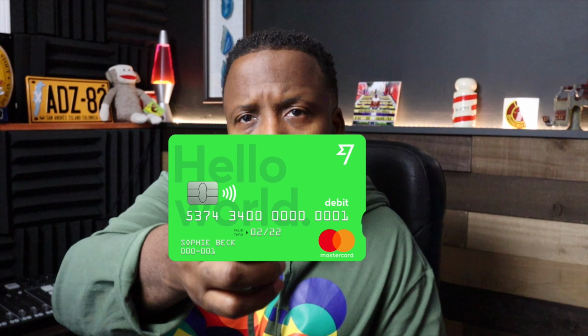Another card you might want to get is this Wise card, Wise MasterCard. You can save up to 5 times when you spend internationally. If you have a local currency in your account, the Wise card will use it. If not, it will automatically convert your money at the real rate for a tiny fee. So you can actually use this card. This card covers, I don't know, maybe 25 different countries.